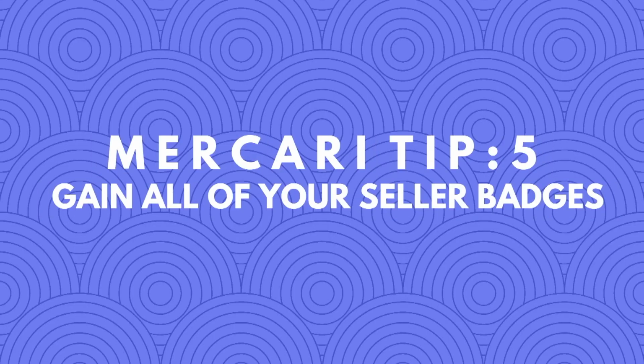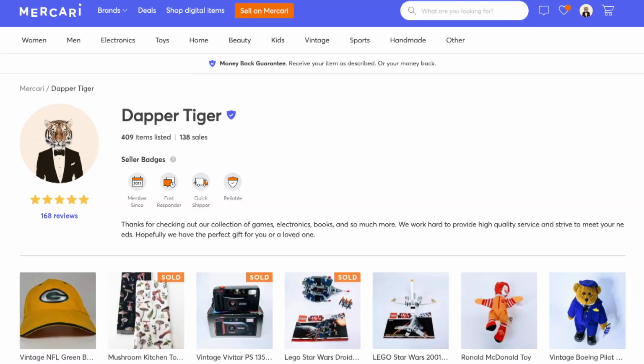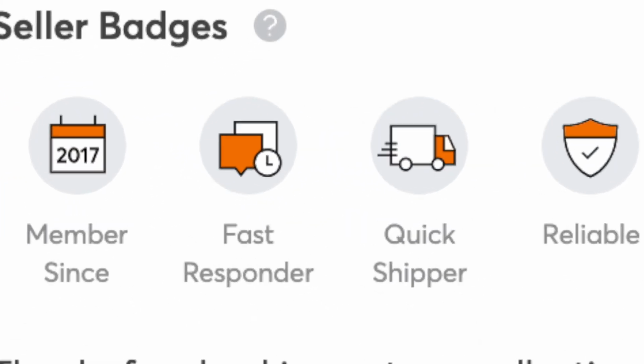All right, tip number 5, make sure that you have all of your Mercari seller badges. So the first one is actually how long you've been a member for. This one is free, everybody gets this one, but the next 3 can be given and taken away. The first, are you a fast responder? Do you respond to your customers within 12 hours of them sending you a message or an offer? The faster that you respond, the more likely you'll get this badge. I got this right away.